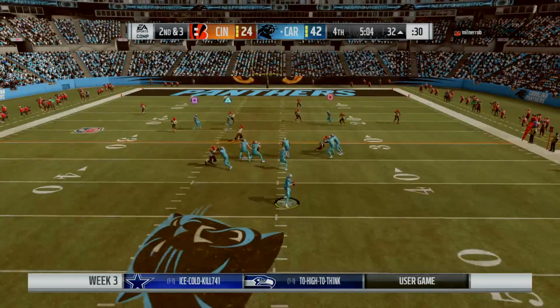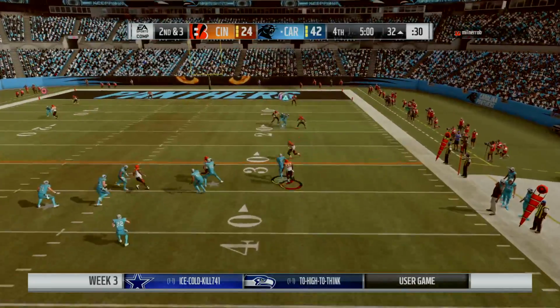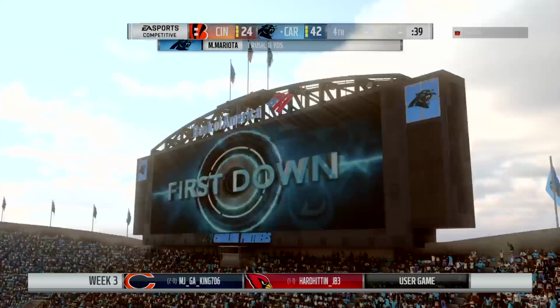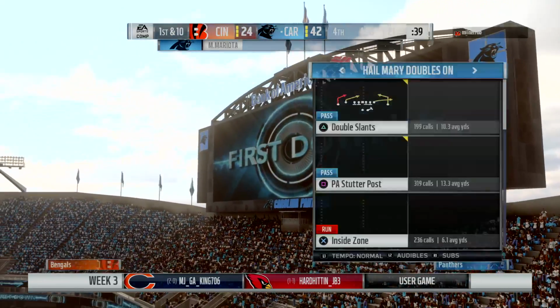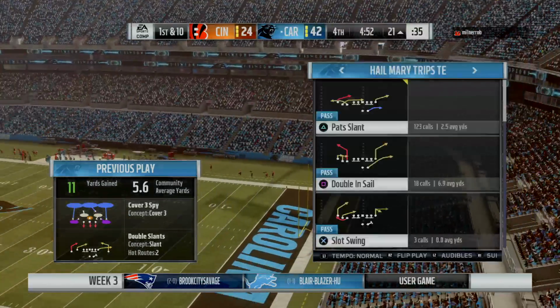Mariota now on 2nd down. Flush to his right. And he's going to get this down near the 20-yard line. Mariota had an 87-yard run as a rookie. This one a bit less, but it is a first down.